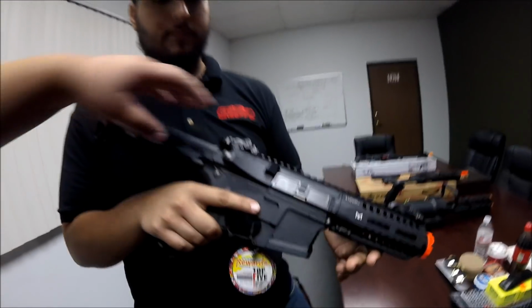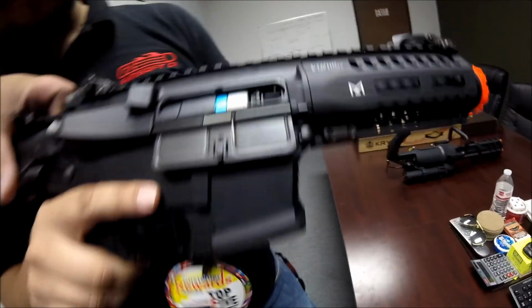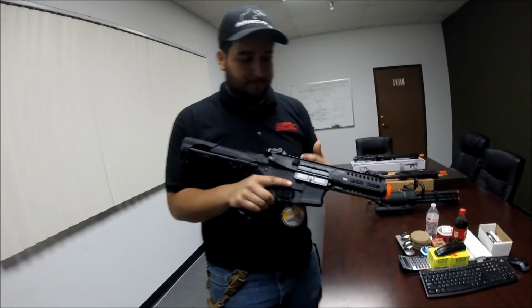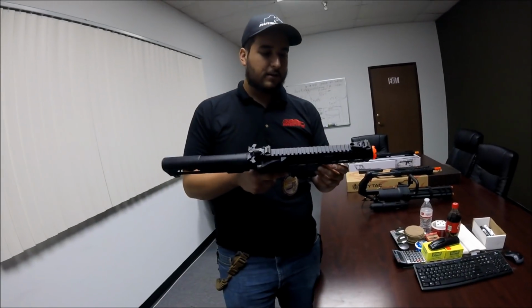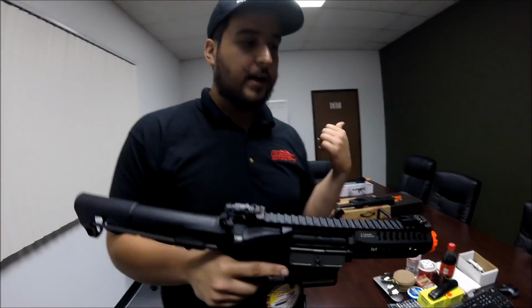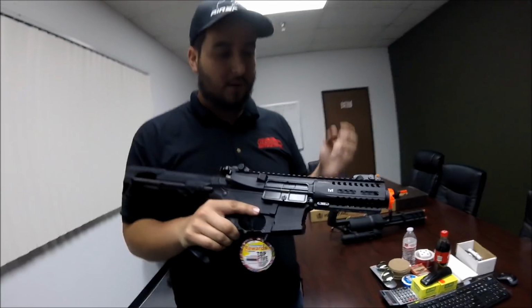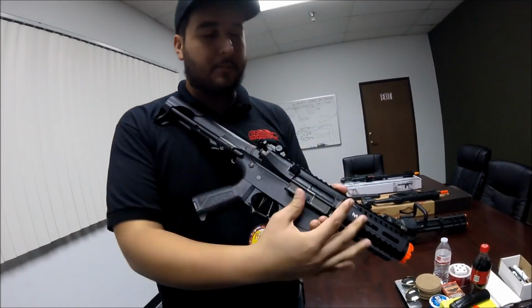So unlike the older version, it has the rotary style hop-up unit. It does. That's always really cool. Yeah, so it clicks into place, really solid. And honestly, if I were choosing between the ARP9 and the Vector, I'd go with the ARP9 just because it's so much less. And for a small fee, you can get it upgraded.